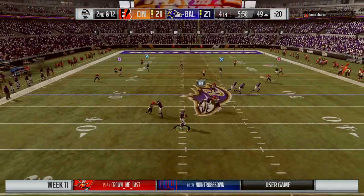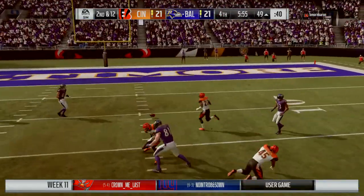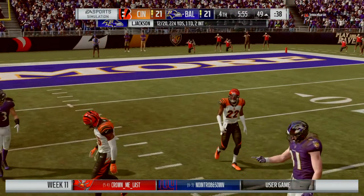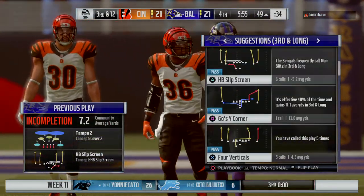Here's Jackson to throw on second down. He's going to fire one deep over the middle. And incomplete there. A nice hit jars the ball free and brings up third down.